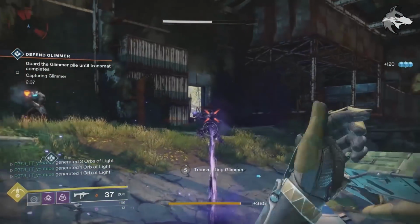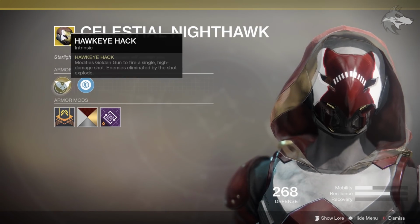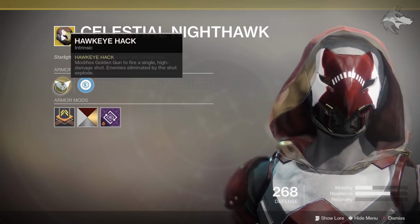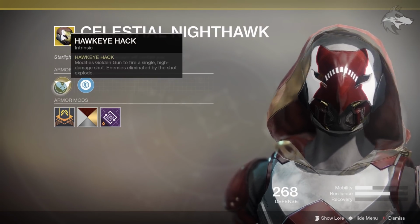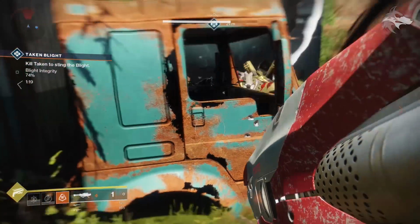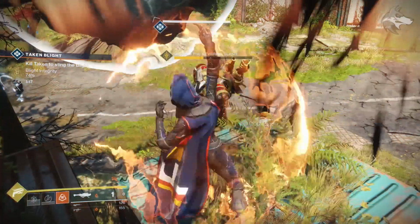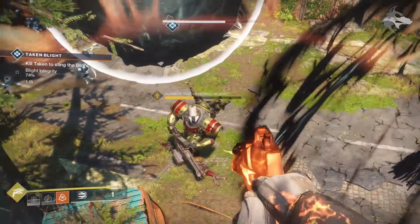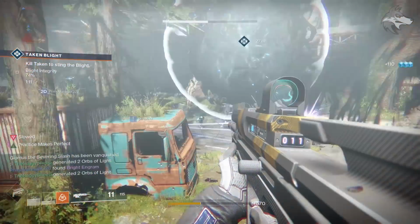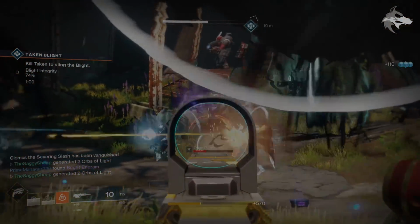For Gunslingers, the Celestial Nighthawk will do some excellent damage. What this does is modify your Golden Gun to fire a single shot with high damage, and enemies eliminated by the shot will explode. And this essentially turns your Golden Gun into the most powerful one-shot weapon in Destiny. As you can see right here, it does an absolute ton of damage to this yellow bar and just takes him out.